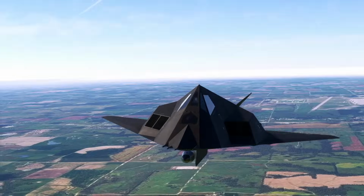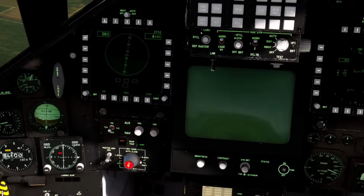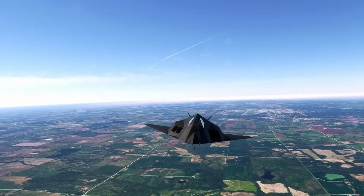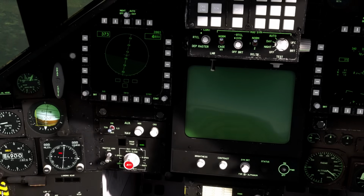Pressing jettison. Yet it didn't do it for me. There we go. Need to put it right or left. And left one is dropped also. You cannot see it fall or anything, but it drops it. And you lose the weight as well, so that's one good thing.